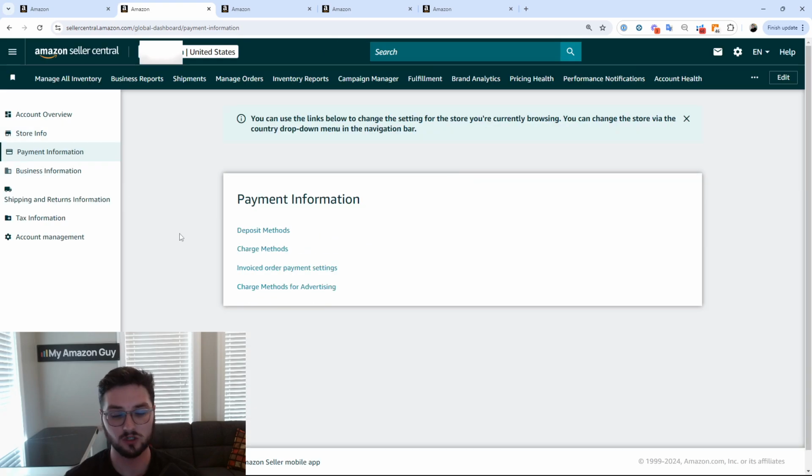Payment information is the one tricky area here that I have a little stipulation on. Stipulation number one would be under deposit methods. When you are going to change your deposit method, I am always going to suggest that you wait until the most recent disbursement. The reason is that changing deposit methods can typically make Amazon hold any and all payments and payouts on the account for up to a few weeks, sometimes even a month, I have seen. So if you're going to be changing deposit methods, which you likely will, then I would suggest you wait until the most recent disbursement to do so.